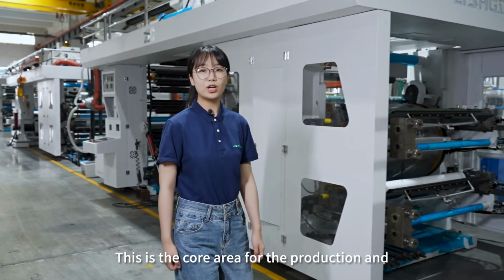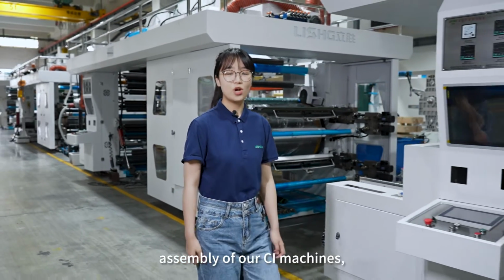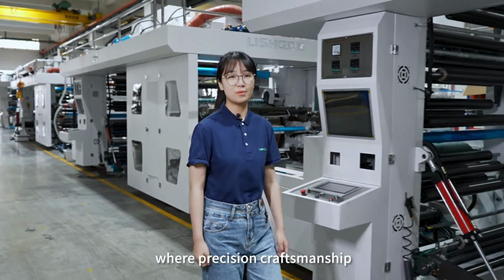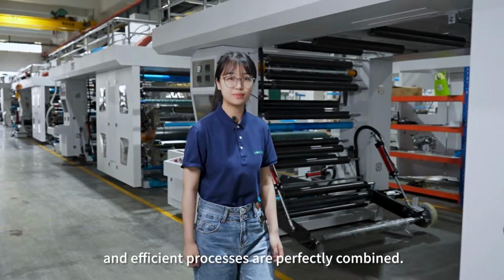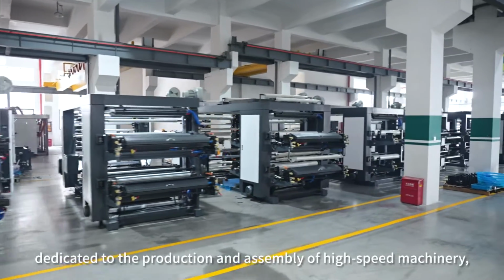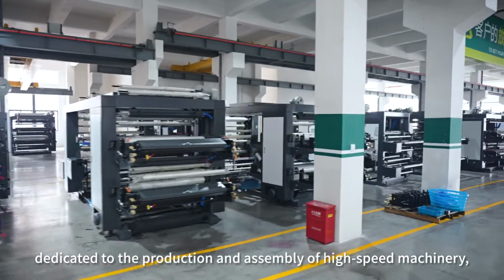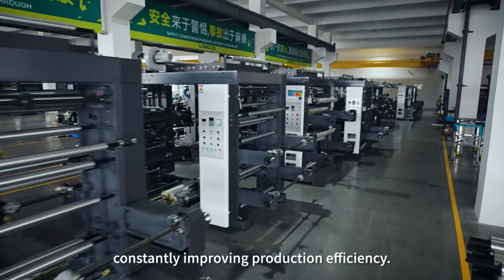This is the core area for the production and assembly of our CM machines, where precision craftsmanship and efficient processes are perfectly combined. On this floor, we have our high-speed machine workshop, dedicated to the production and assembly of high-speed machinery, constantly improving production efficiency.